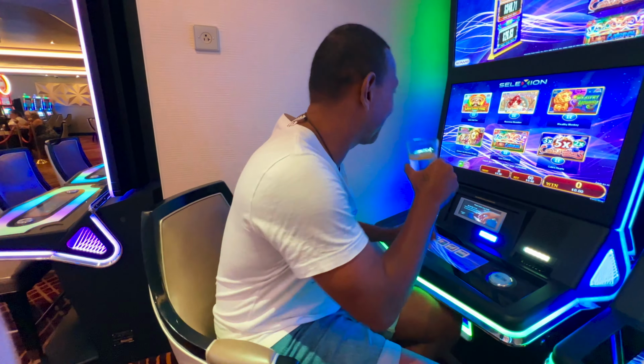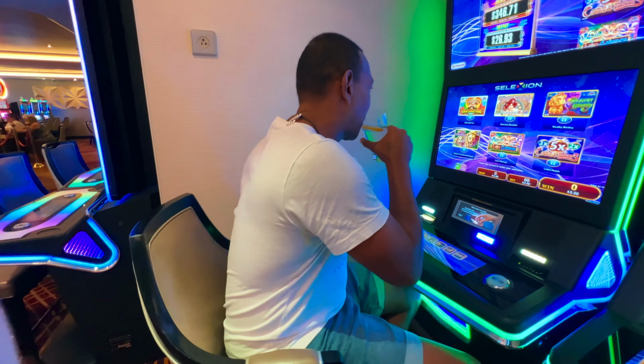Cheers. We are now in front of the social comedy club and nightclub. And boy, we have a few cons about this. First of all, currently on the Norwegian Joy, they have two comedians and they're both not good, again, in our personal opinion. Secondly, this club is really small, so you do need to make reservations to see those comedy shows.